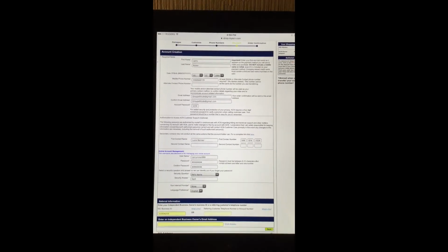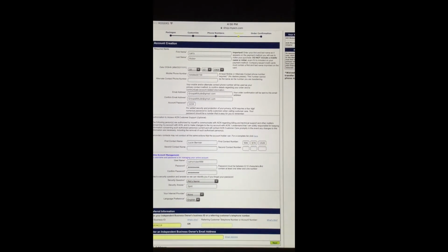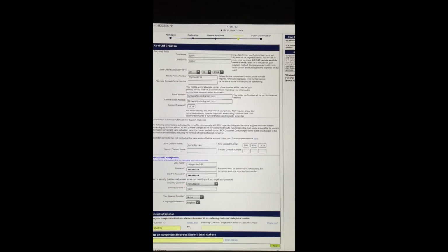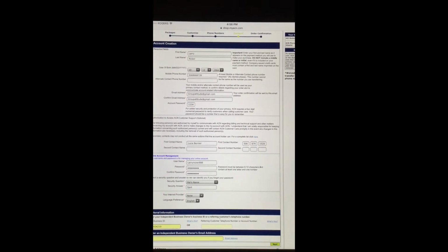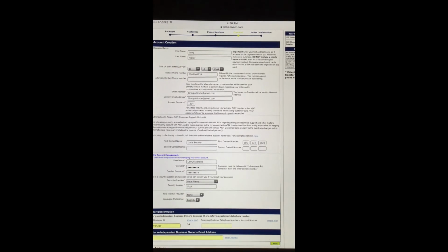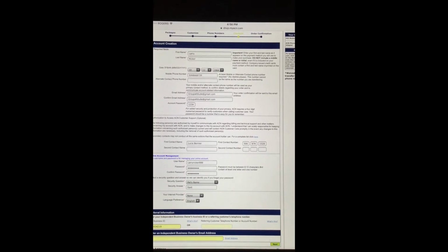So as you see, you fill in the information: name, date of birth, mobile phone number. You don't need an alternate. Email address, and do it again. Account password, that's a 4-digit, basically a PIN number for their account that they may have to give to ACN when they want to talk about their account or their services.